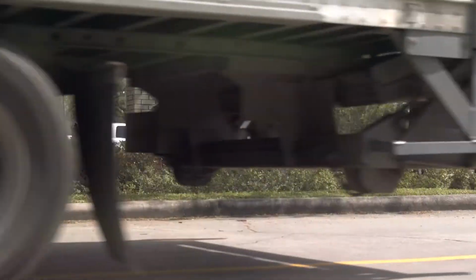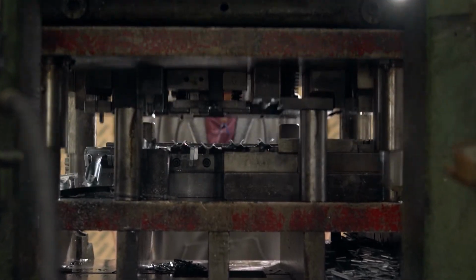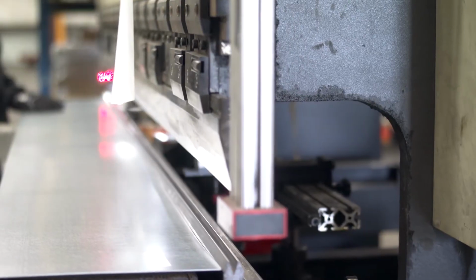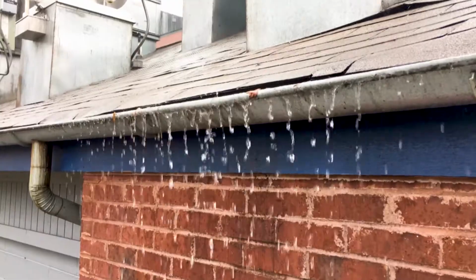The state-of-the-art technologically advanced facility in the perfect weather testing location here in Houston, Texas, enables Tamlyn's skilled staff to provide customers with a quality product that protects the structure of your building from everyday water damage.